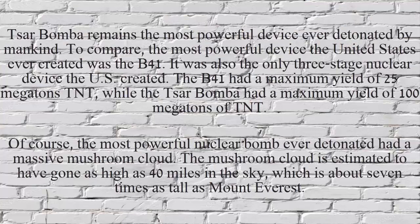Tsar Bomba remains the most powerful device ever detonated by mankind. To compare, the most powerful device the United States ever created was the B-41. It was also the only 3-stage nuclear device the US created. The B-41 had a maximum yield of 25 megatons of TNT, while the Tsar Bomba had a maximum yield of 100 megatons of TNT. Of course, the most powerful nuclear bomb ever detonated had a massive mushroom cloud. The mushroom cloud is estimated to have gone as high as 40 miles in the sky, which is about 7 times as tall as Mount Everest.